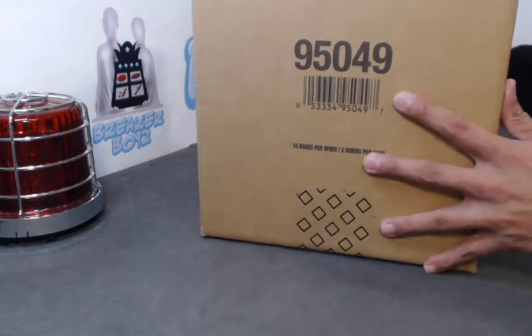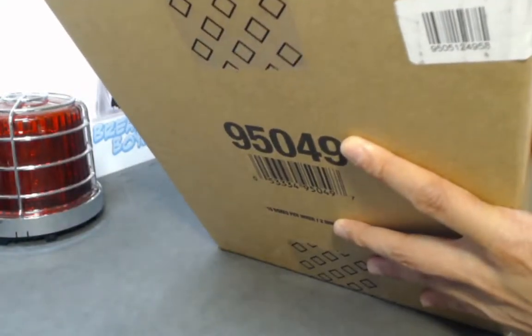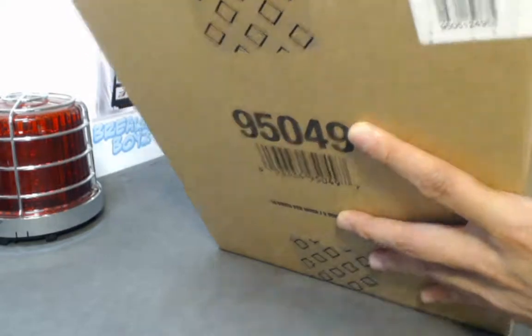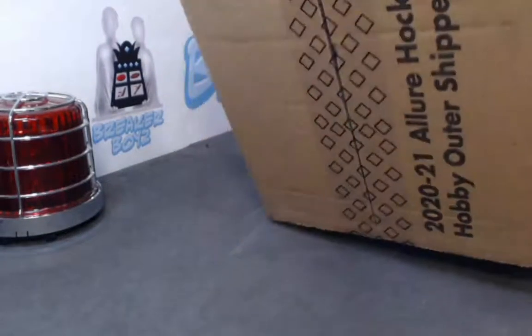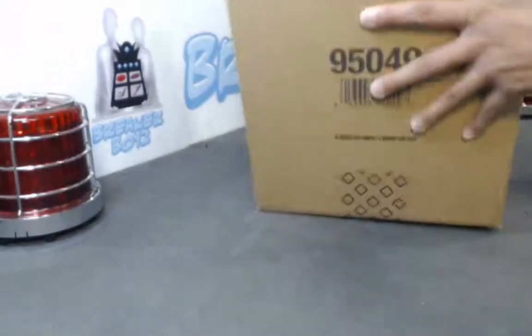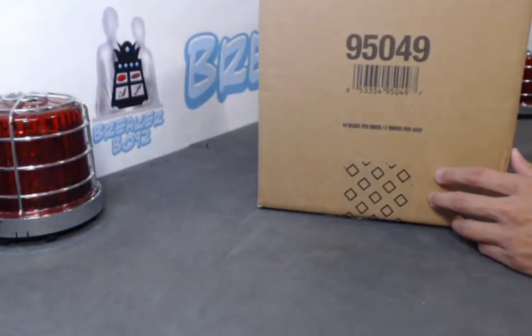Before we get the break going, as we always do, we always post the case number. 9505124958, Allure. And to show you that it is a sealed case, this is really heavy, but just cut this bad boy and split the case in half.